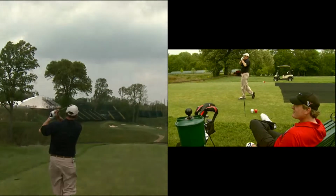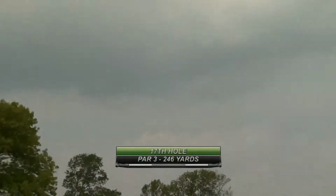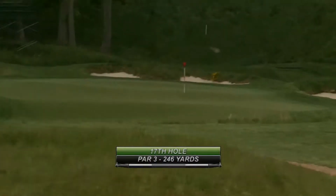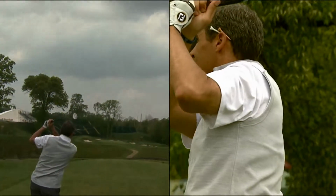The par 3 17th is one of Merion's signature holes. It'll play as long as 246 yards at the U.S. Open, and Jay delivered the shot of the day from the tee.